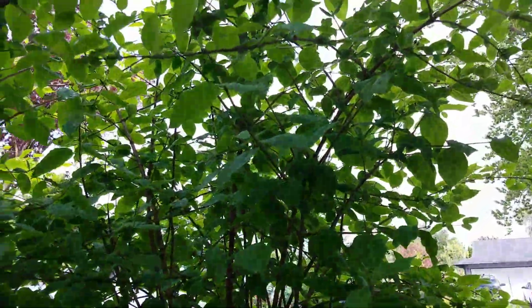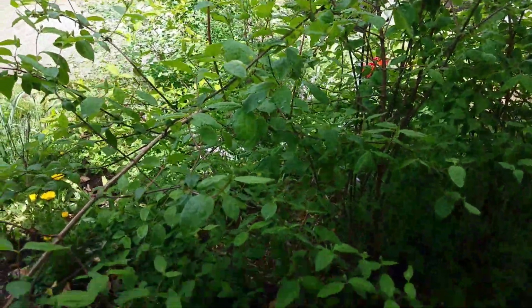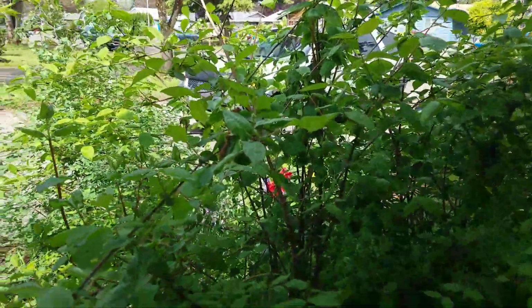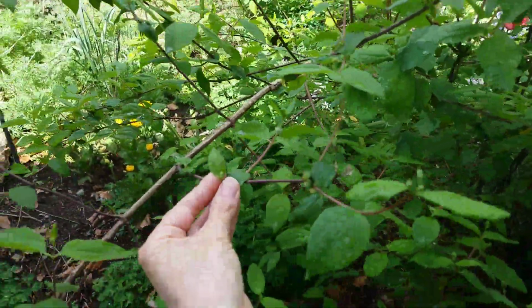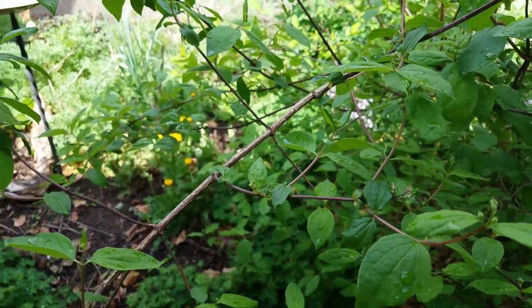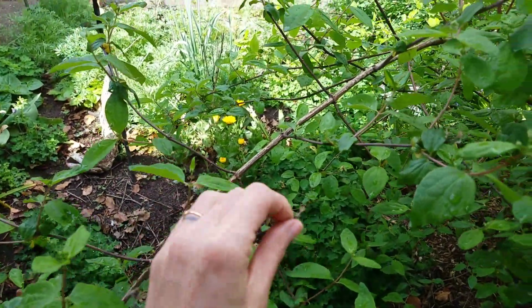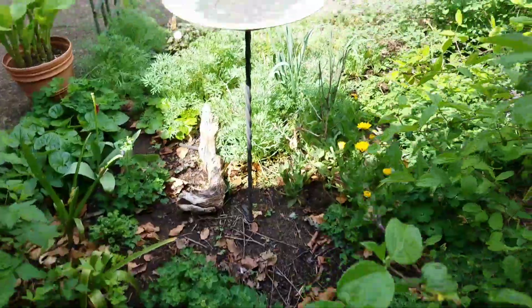Okay, so this is native. This is, I think, considered a large shrub. And let's see if I could find some flowers. So these are the start to the mock orange flowers that are very fragrant. Last year's growth. Okay, so I'm just gonna come out over here.